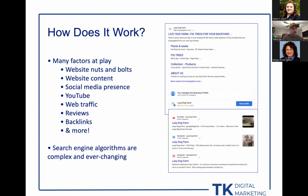Web traffic helps. The more web traffic you get, the more Google thinks, okay, this is a legit website, I'm going to promote it more in these organic search rankings. So it's a little bit of a popularity contest there. Reviews also help. The more good reviews you've got, the more likely Google is to put you high up in those organic search rankings. Backlinks help as well. That's when another website has a link to your website. If you have other companies that don't mind putting a link to your site on their site, that really helps out. Google looks at that as a good thing because you've got other companies vouching for you on their website. And there are a lot of other things that go into it as well. Search engine algorithms, whether it be Google or Bing, are extremely complex.